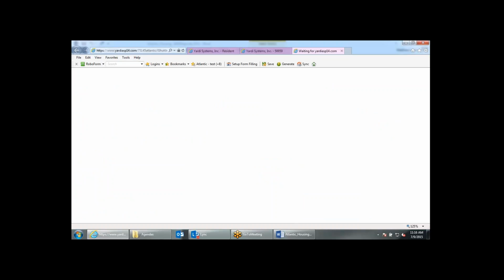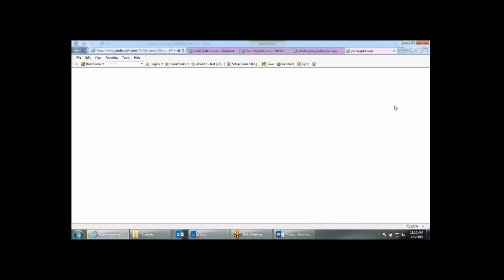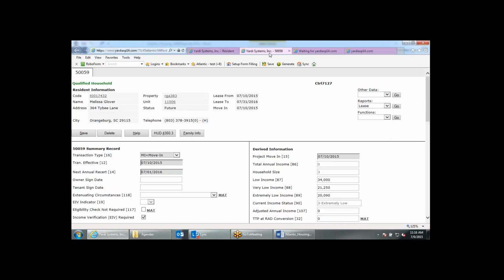The fourth section is actually in the top right corner. This will allow us to create any memos for this particular summary screen. And then the reports drop-down has a number of options for us. We can still take a look at the ledger. We can print just the 50059 certification, or we can print the 50059 full pack. The full pack is something that we will need to print out at move-in so that our resident can review and sign. Okay, so just give that a second to load.